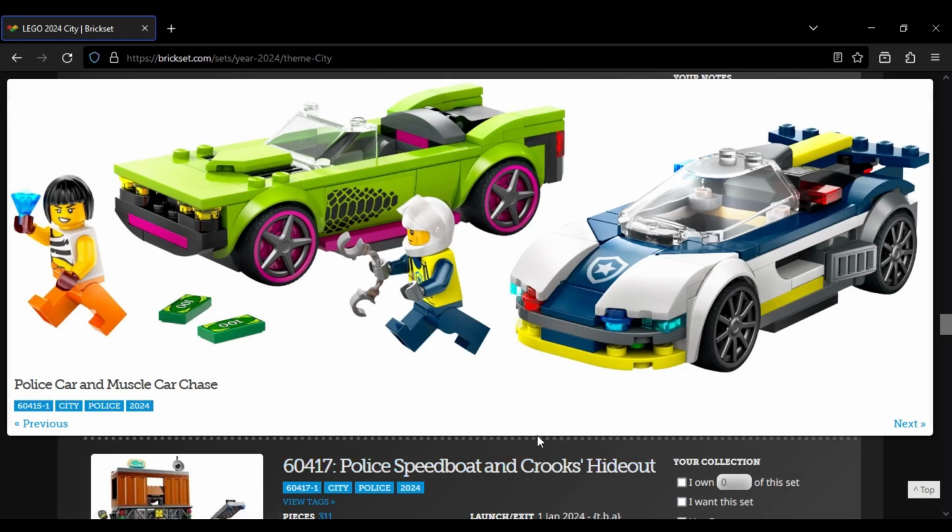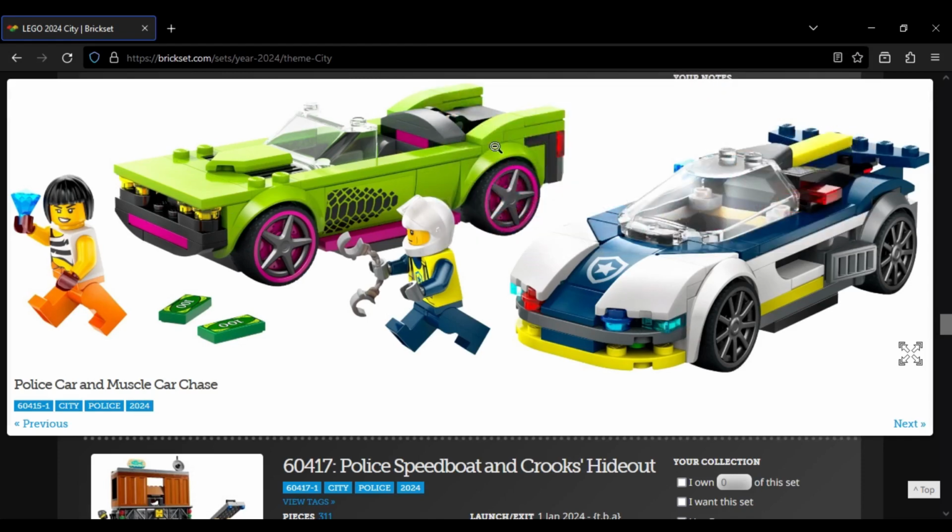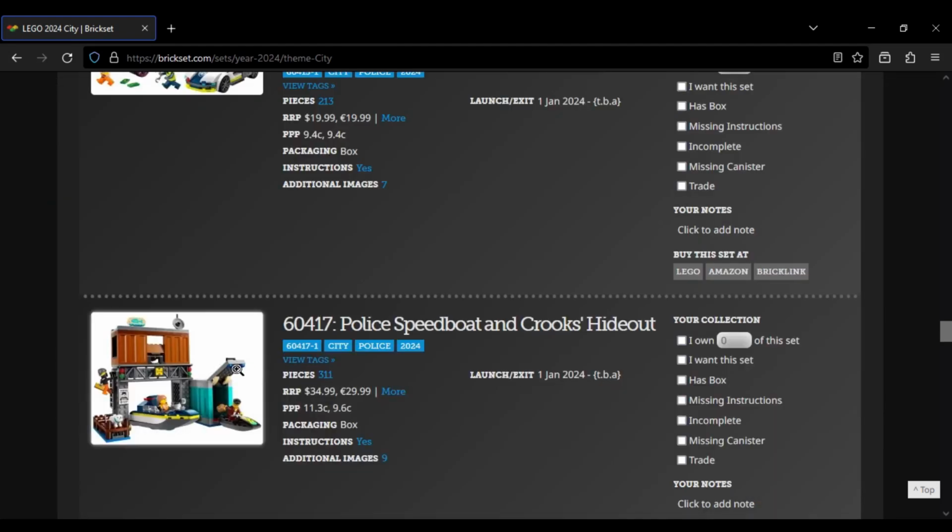Police car, muscle car. This is interesting. Looks very Hot Wheels-esque there. Kind of futuristic Lamborghini-looking squad car there. I wonder if this is going to use those attachment systems. My guess is probably not, but it would be kind of fun if this used the swappable pieces like the garage set from last year used, because then you could swap around the police car and the racer car. You could just swap around the bumpers and stuff. I doubt that's what this is going to have, but that would be cool if they did.